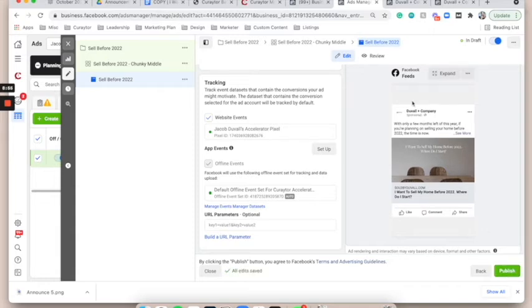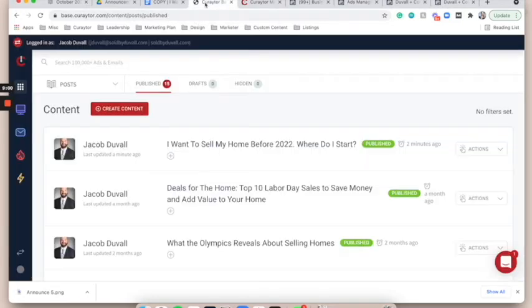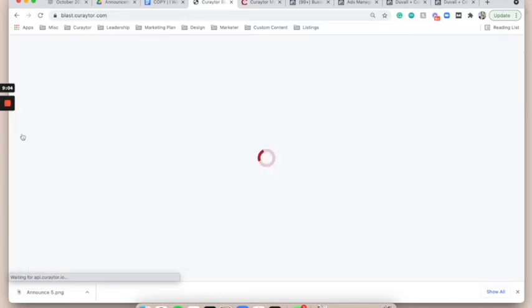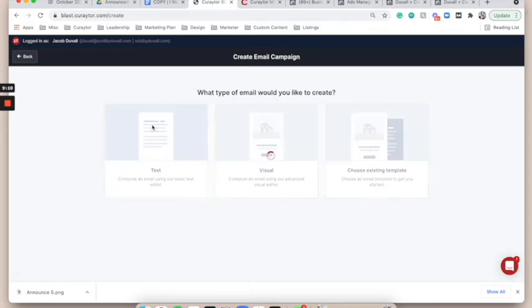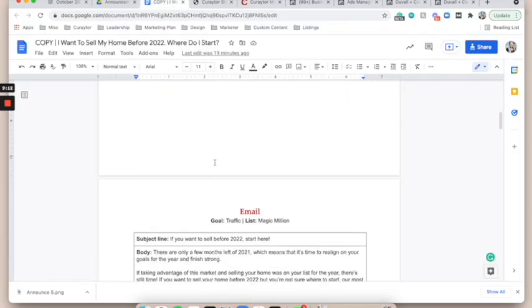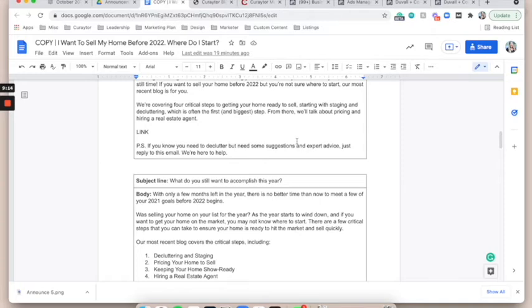Once you're done here, we're ready to move into the email. So we'll come back into our Curator website and then head into our email tab. Now, once we're here, we can do one of two options. If you click new campaign, you can click text, and then you're able to go ahead and use one of our two email options here for you.